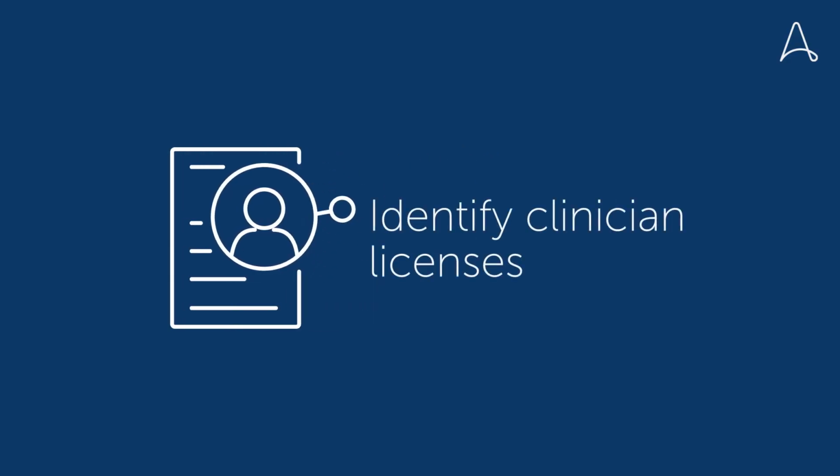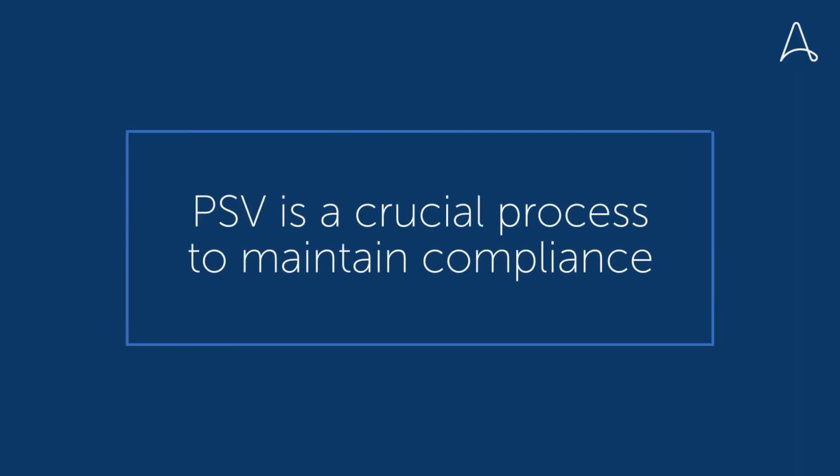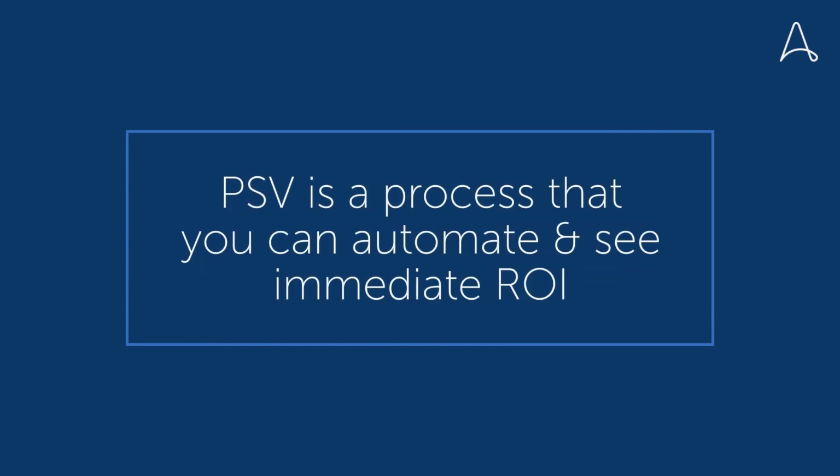Now, the simple one that I often recommend to most of the healthcare providers that I work with is starting with primary source verification. Now, this is a process that typically exists within the HR organization, where an HR specialist might need to check the internal systems to identify clinician licenses that are on file with their internal systems as well as state websites to make sure that they're in compliance and putting the right clinicians in front of patients to optimize care.